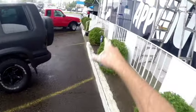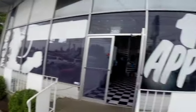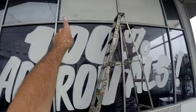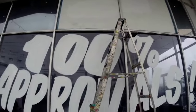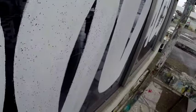All right, I got the 2 coats of scarecrow done. Got the 2 coats there done, the save done, and then the 100% approvals. Got the base coat in. So now I'm gonna go up here, and I'm gonna go ahead and attack it with the blue. I'm just gonna paint blue right over that, the word sales. All right.